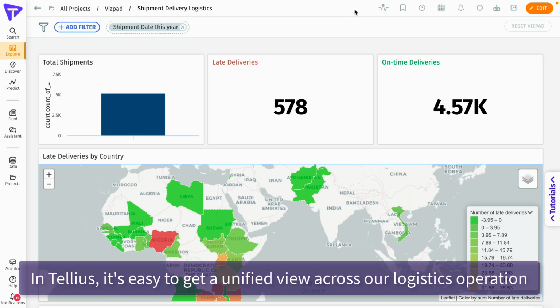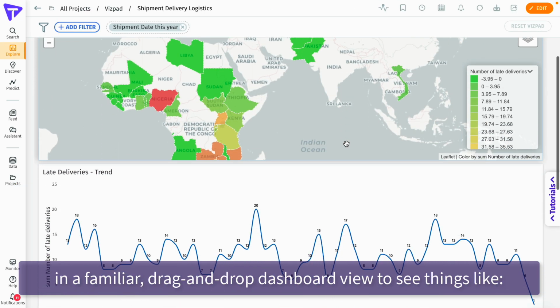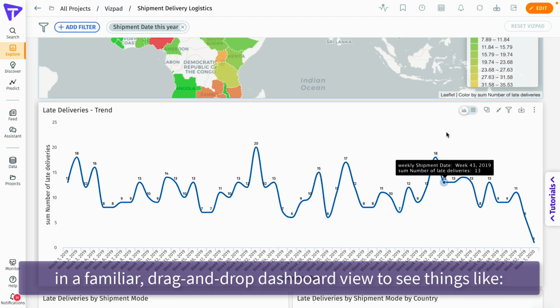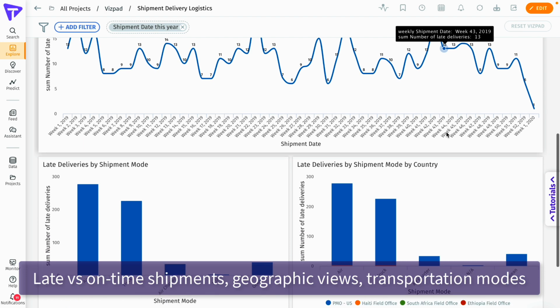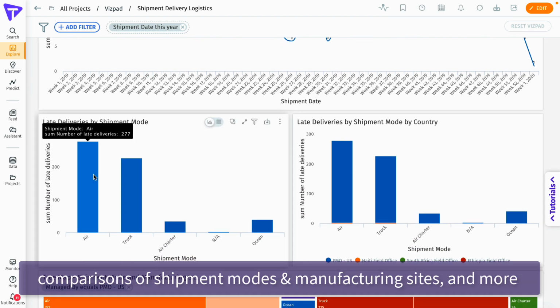In Tellius, it's easy to get a unified view across our logistics operation in a familiar drag-and-drop dashboard view to see things like late versus on-time shipments, geographic views of late shipments, transportation modes and countries, comparisons of shipment modes and manufacturing sites, and more.